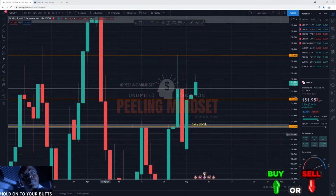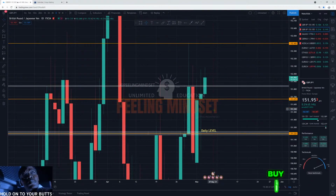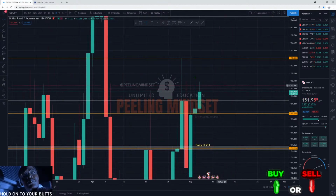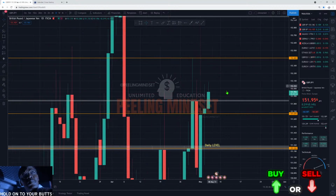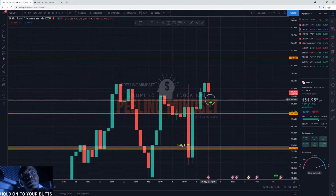Good morning, Rad, and we will see how we can catch some GJ pips today here. Yesterday was a beautiful day. We got paid in gold, right? So today we're going to look at pound yen, and gold. So that's going to be our focus. So obviously, daily candle is still bullish. So this is a key level here, this gray area.